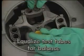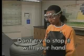Place equally filled test tubes in a centrifuge to balance it. Don't try to stop the spinning with your hand.